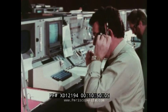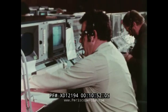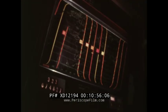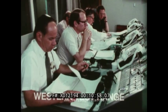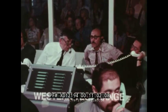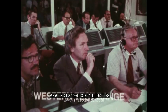Soon after the rocket has left the ground, an international group of communications technicians, led by Dutch experts, take over control of the flight. It's the first time that this center has been used to control such an advanced satellite system.